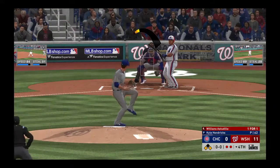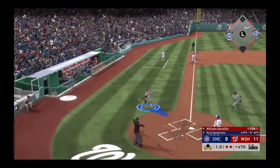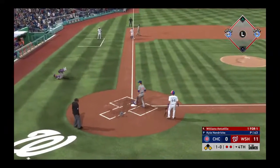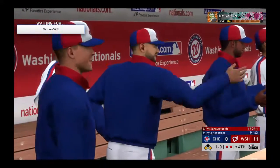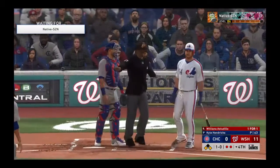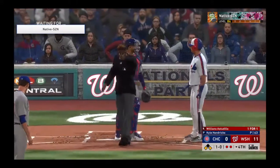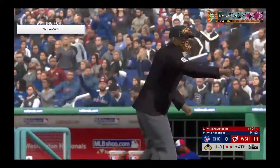Now batting, Williams Astudillo. The pitch, a fastball off his glove, and it bounds away. And the runners will stay put here on ball one. And boy, they are howling over in that first base dugout. They think that was intentional, and I've got to say, I think I do too. And now you see the home plate umpire coming out, and the message has been sent. He's going to warn both benches.